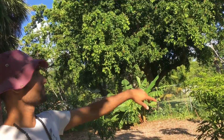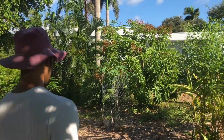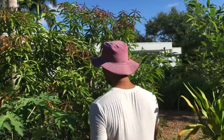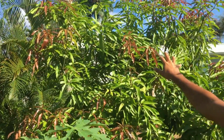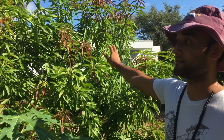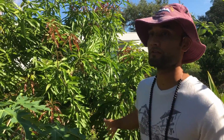I will just tell you, we have many different varieties of mangoes here. Here we have papaya. This is the Mikus Mango. It is pretty tall. This is the biggest because we were given this mango by the guy who sold us this land. He already had a seedling and we grafted it, and we call it Mikus Mango. It seems like it is a Glen, but it tastes different than Glen mango, so we decided to call it Mikus Mango and see how the seedling does and how the graft does.